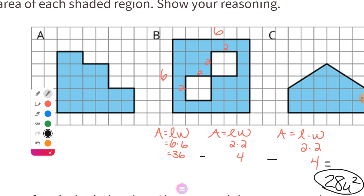Did anybody rearrange any of this problem? Sadie, what did you do? I did 6 times 6 and then I just took away 8. Okay, so it was the same thing. Some people just move that there. So now they have a 4 by 2 rectangle, just one rectangle to take away. Regardless, we still would take away 8. Questions on that one?